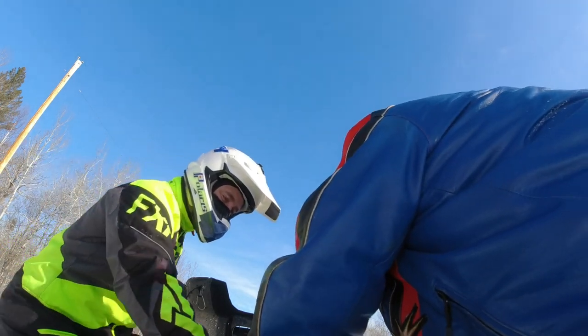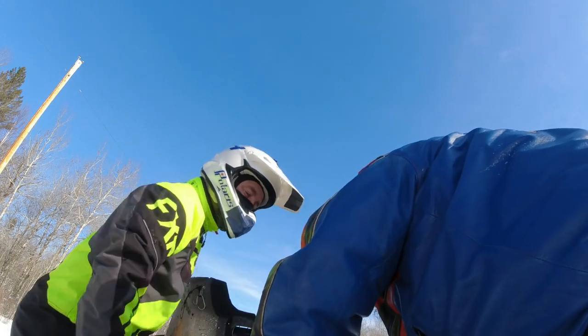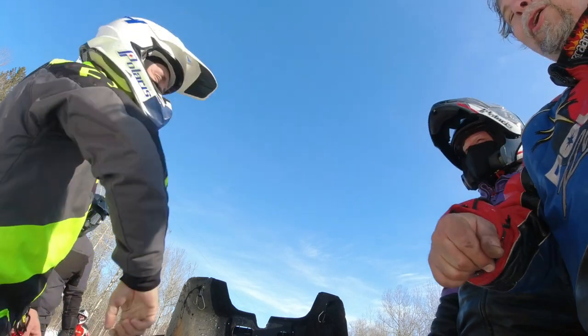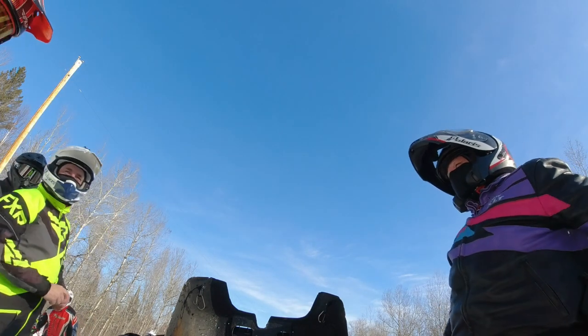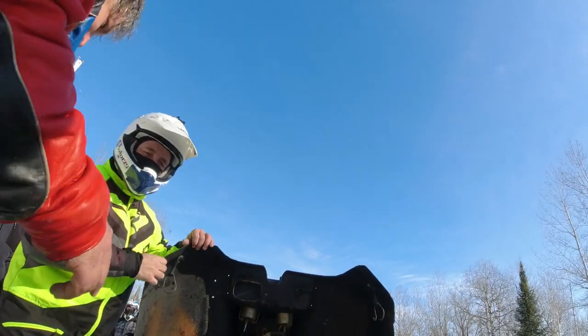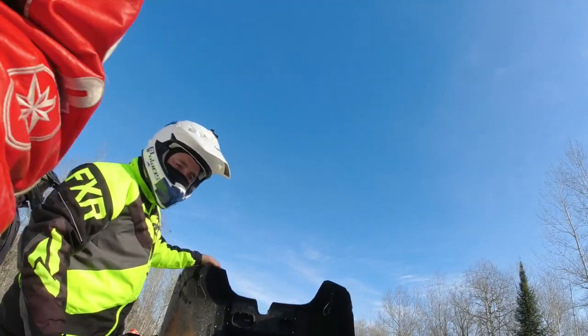Does it got fuel? Oh, here, look at this. Tether pulled out. I hate when that happens.